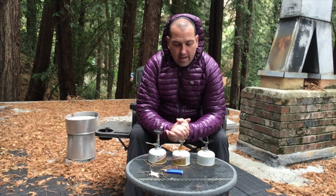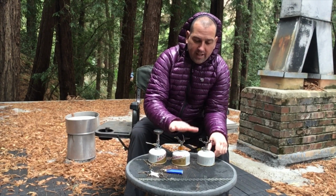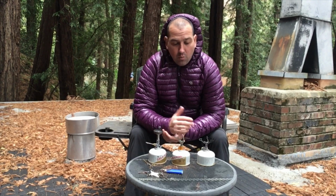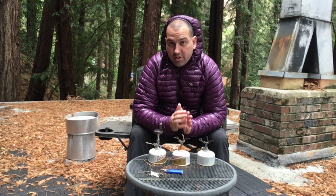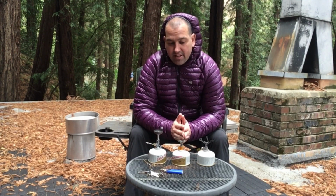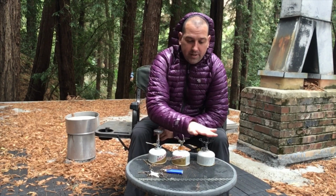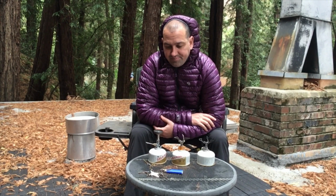So ironically, I already own the BRS stove and the Fire Maple, both. I paid $25 for both. One of the huge selling points on these two stoves was the low price. And then, ironically, I was able to get the best stove ever made for $10 less than what I spent on either of these other stoves.